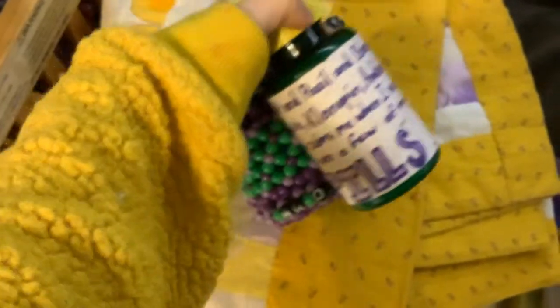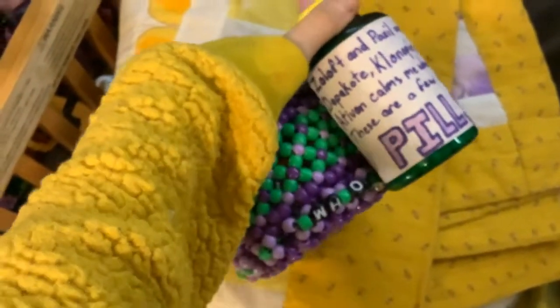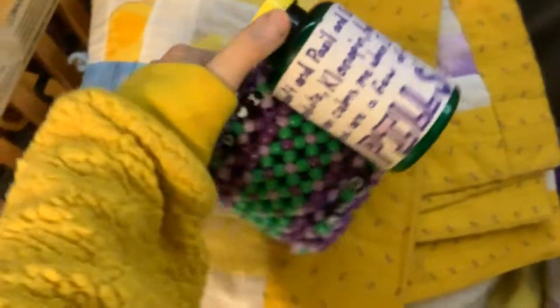I can't say the pill names, I'm so bad. Depakote, Klonopin, Ambien, Prozac, Ativan calms me when I see the bills. These are a few of my favorite pills.